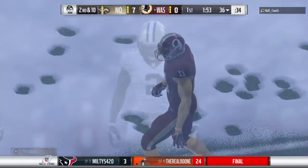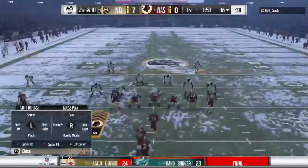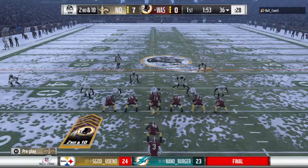This team is not going to make it easy for you. They're a physical group, and we just saw it there on that play. He came in, made the contact, just as he's trying to haul it in.